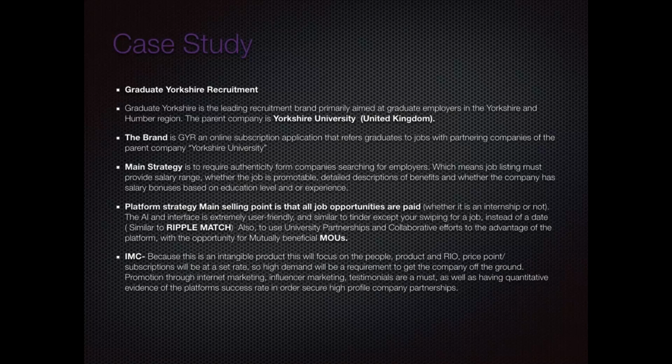So you're looking at the interface and how it's user friendly. And also we want to use the selling point of the university's partnerships and collaborative efforts to the advantage of the platform, with an opportunity for mutually beneficial MOUs with the different companies. For example, Austin Peay has a partnership with Barnes and Noble, and I love using this example.